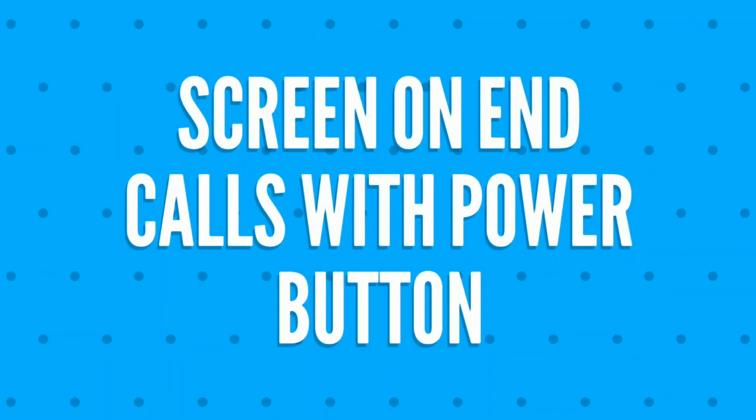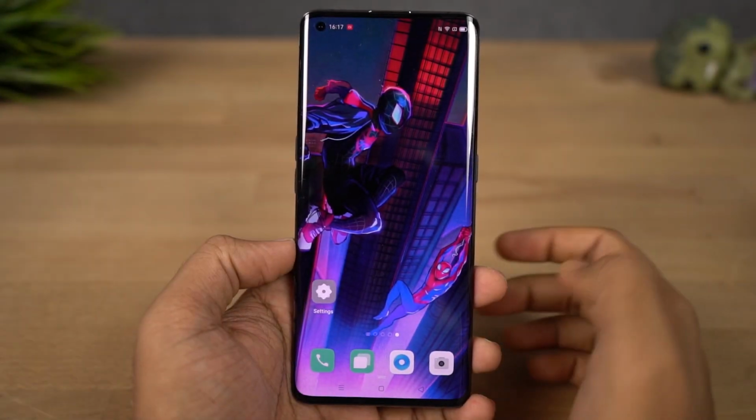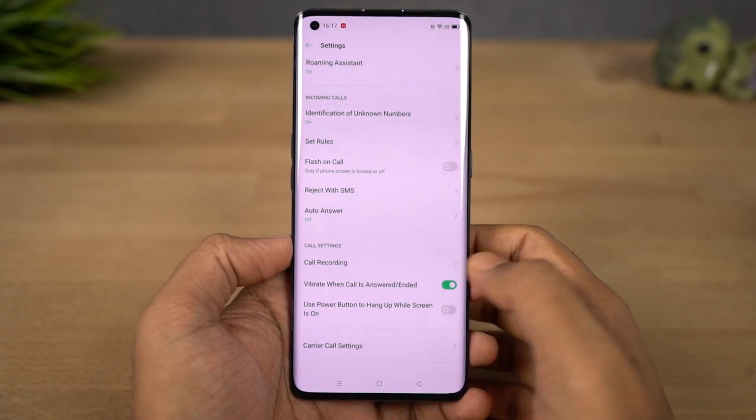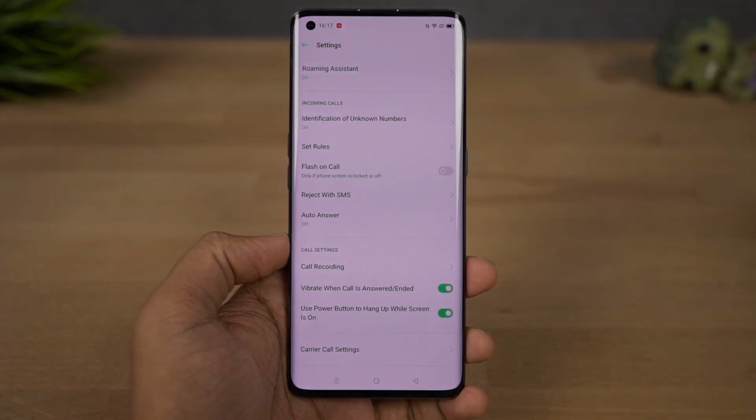Next we have a feature called screen on end calls with power button. Once you enable this feature, you can end calls by pressing the power button when the display is on. When the display is off, clicking the power button just turns on the display.